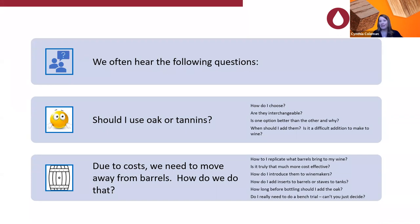And I apologize if you can hear it in the background, but this is a webinar from home and my dog chose to bark at this point in time. Clearly he has a choice of oak or tannin and he's telling us.